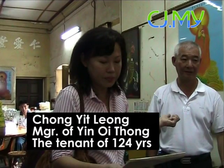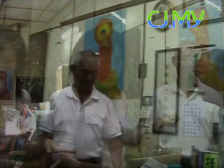Being a tenant for 124 years, Yin Oi Tong is facing problems of maintaining the huge building, and the possibility of some rental increment or something. And they are preparing to move out of this city. And we are very concerned that this building may be in danger of falling into ruin, or not in the good hands of potential new tenants.